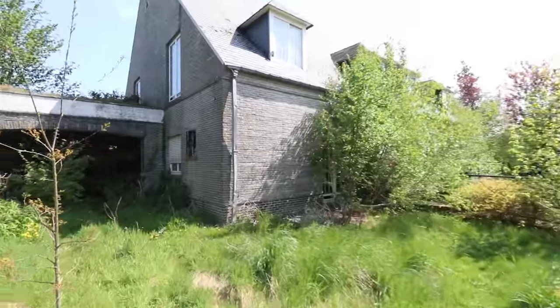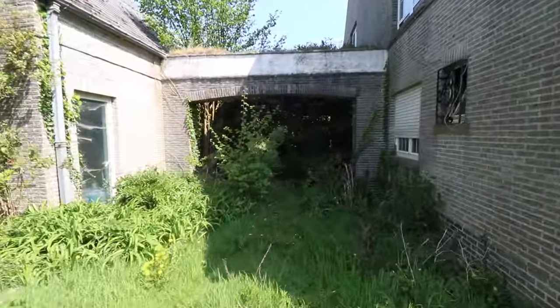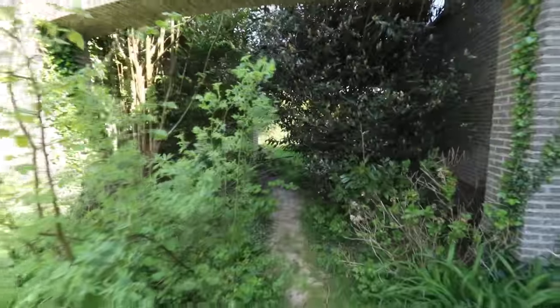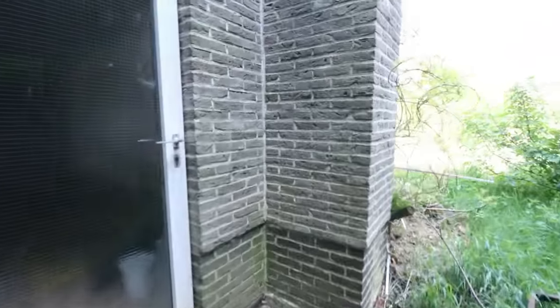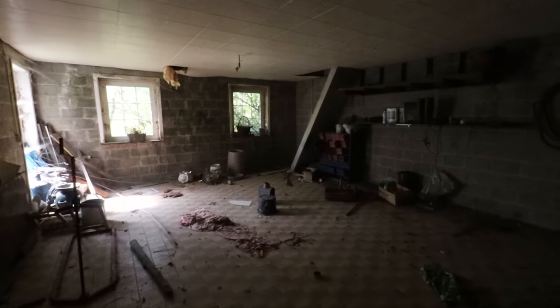This is where obviously the car would have come down. You see it's very overgrown. Very overgrown. As we come through. This could have been another garage. But there is nothing in here.